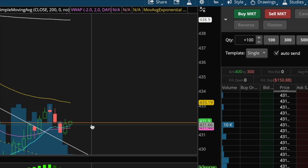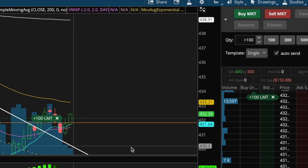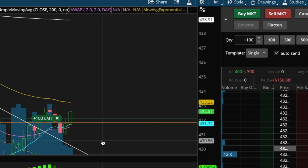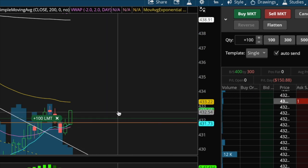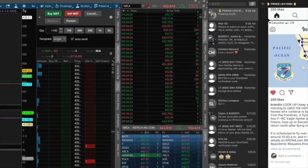That's two green. It's our entry. We'll buy a little lower here. See if it picks us up. But looks like we missed it. That ran too fast. We'll wait for it.